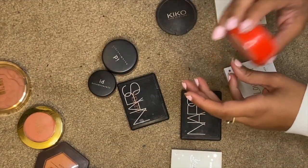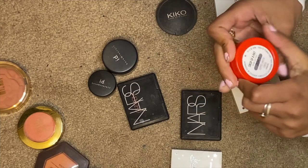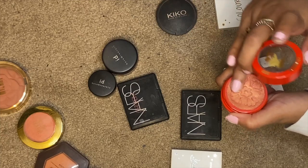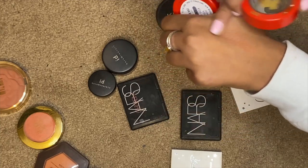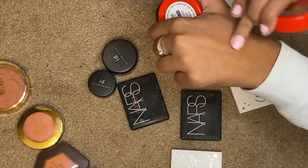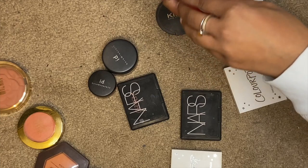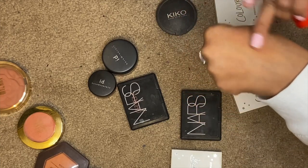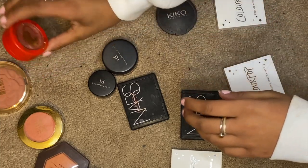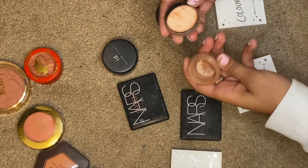So this is Colourpop's Drop of a Hat blush. It's their Super Shock Cheek. Looks like this. It's a very rosy, more like a rose gold color. I do like this. I did get this for my birthday from my brother. He's helping me with my makeup addiction. As you can see, it's a really pretty color. So that's a keep.